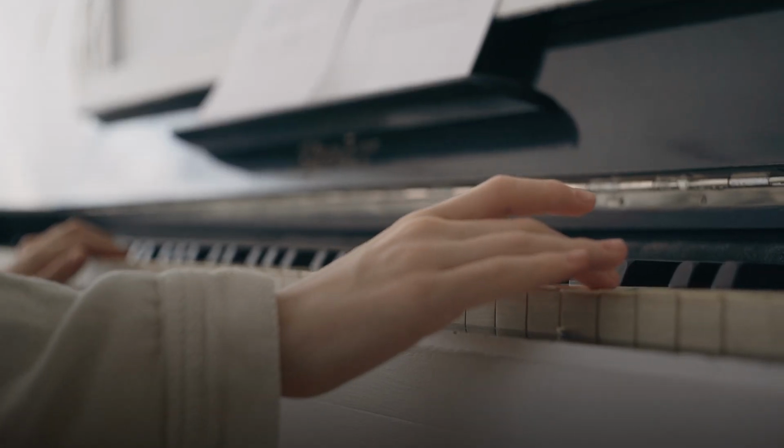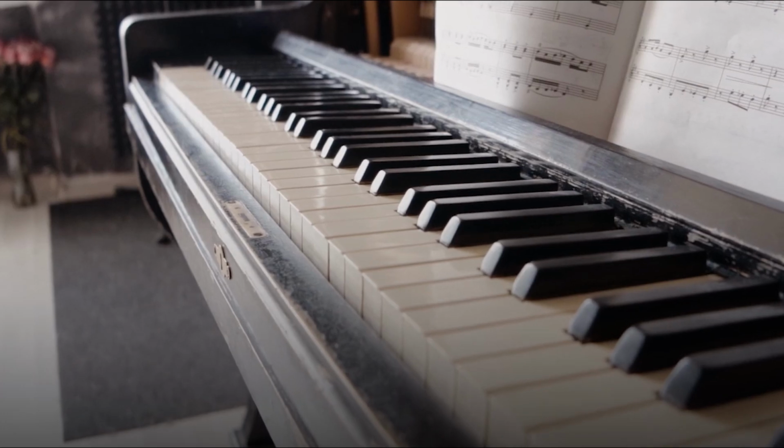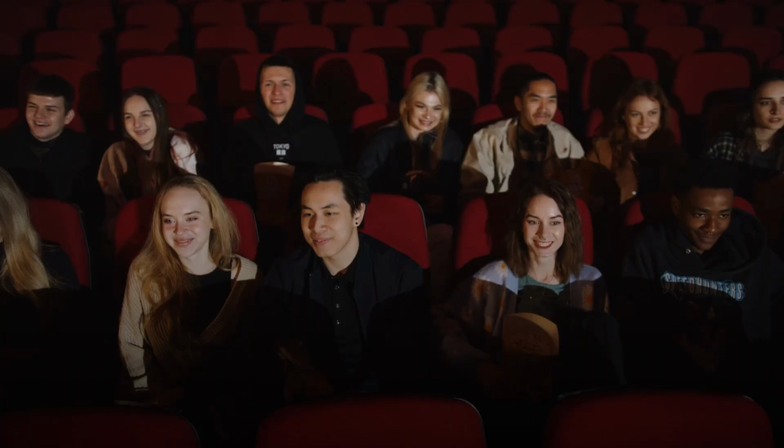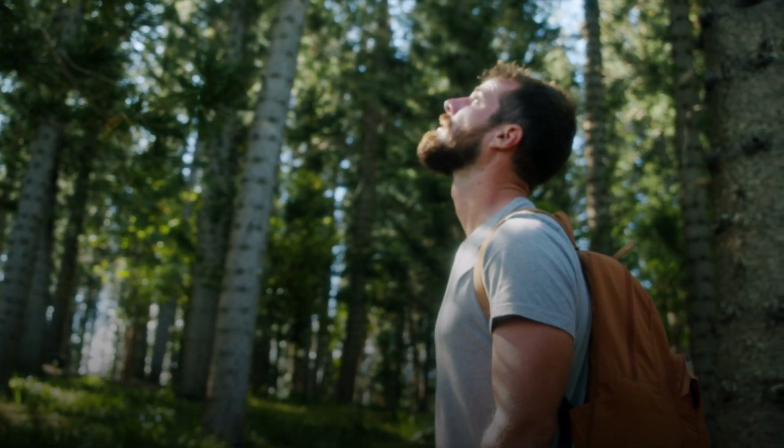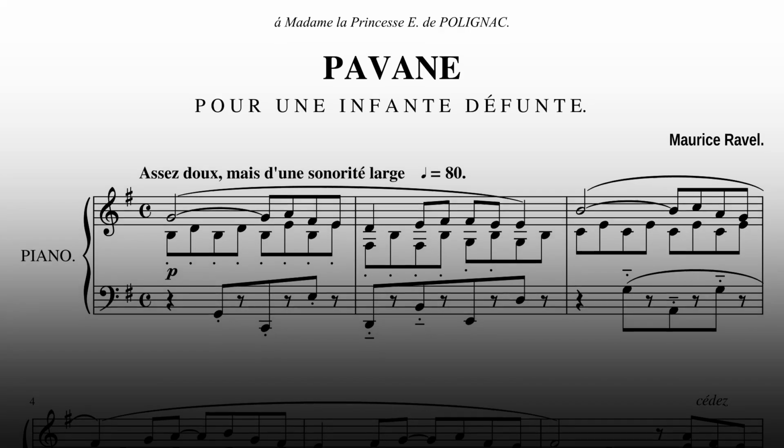Envision a story in the piece you're playing. Your inspiration could come from a personal event in your life, a movie, or just nature. Try to find a meaning in the smallest of motives and structures in a piece. Here are some ideas. Take Ravel's Pavane, for example.